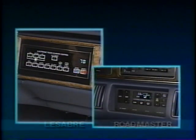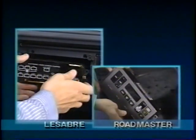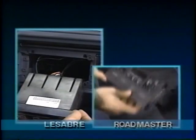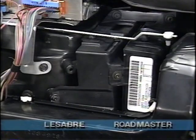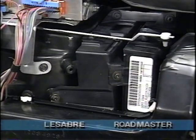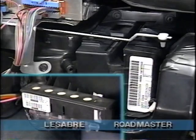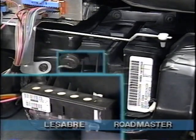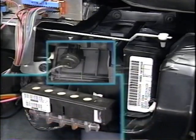On the systems found in the LeSabre and Roadmaster, the microprocessor is contained in the electronic control assembly. The microprocessor directs a programmer. The programmer supplies the muscle to adjust temperature. The programmer converts electrical signals from the microprocessor into vacuum commands for the actuators in the air distribution assembly.